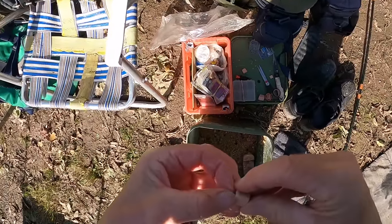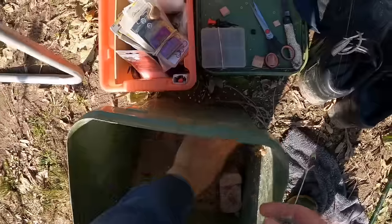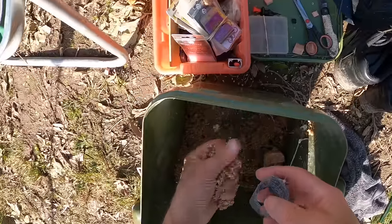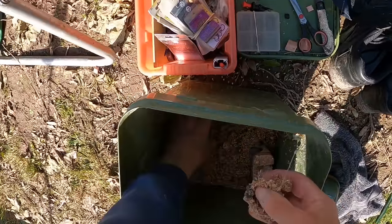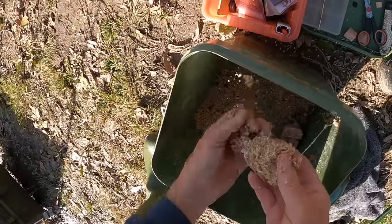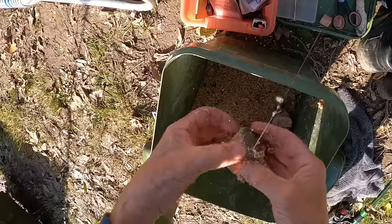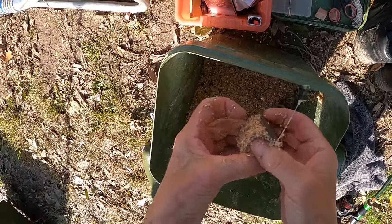You're always tempted to pack up and move to another swim. But as the saying goes, the grass is not always greener. I think I might just as well plot out here, because I'm going to run through this ground bait in a minute and I'm going to have to go trundling luncheon meat.